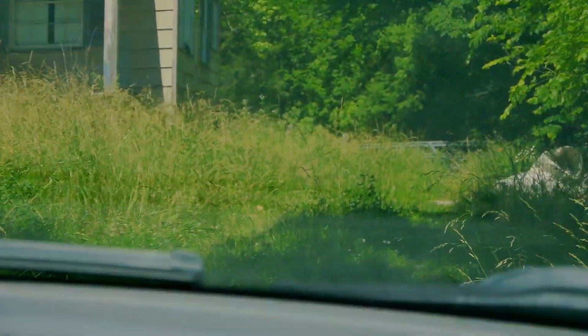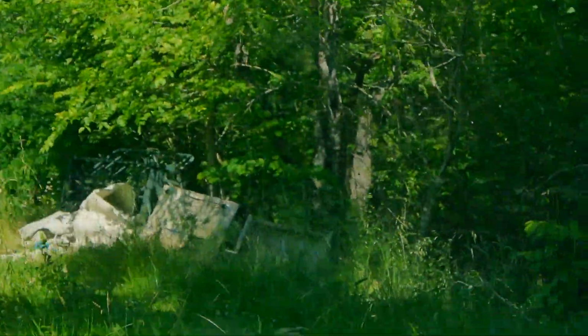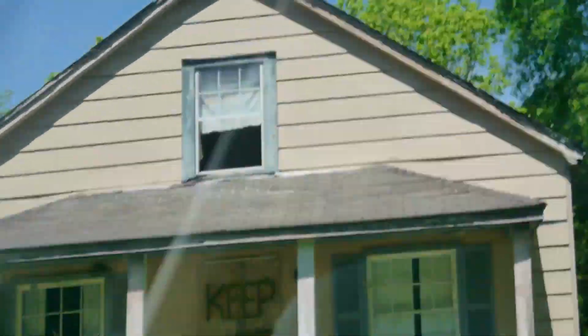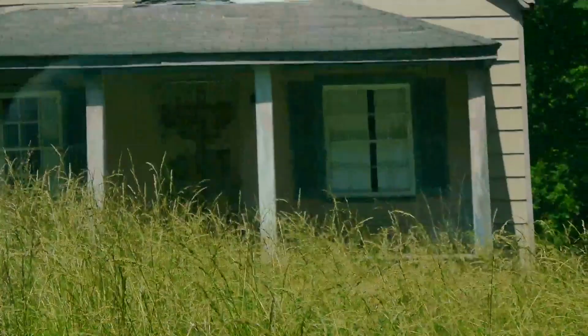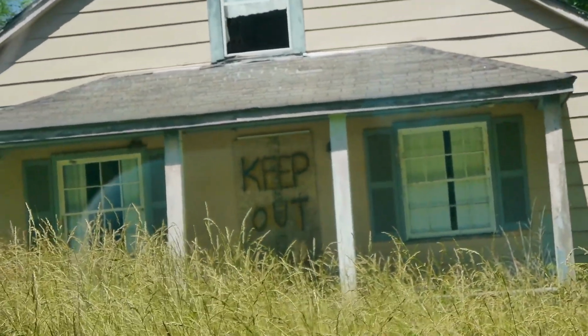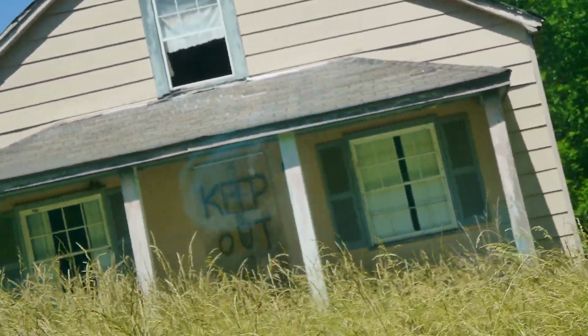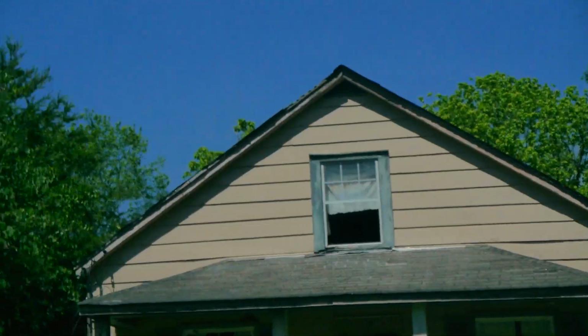Yeah, I definitely want to pick this. Well, this is kind of eerie. Some old thrown out furniture. One of the windows is open. Go ahead, stop, turn the wheel. All right. Hi, creepy house.